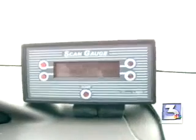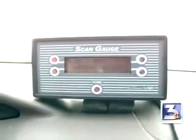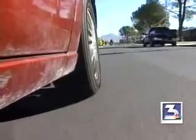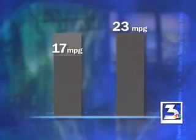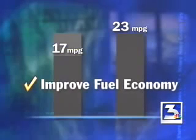This little box is hooked to our car's computer and tells us everything that's going on under the hood right now. And on this stretch of road with the car on cruise control, we're getting over 40 miles to the gallon. That beats the 28 miles per gallon we were getting before we installed the AquaTune. We also got a boost in our city mileage from 17 up to 23. Both numbers are in line with the 25% increase in fuel economy the makers promised.